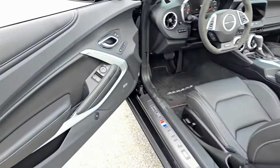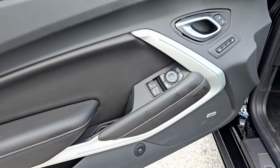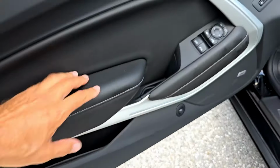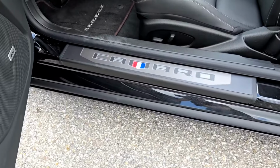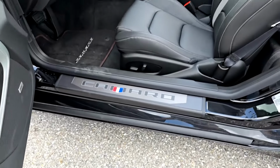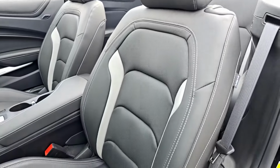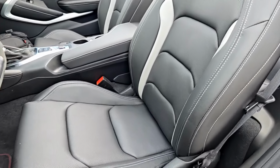And opening it up on the door panel, so we have the Bose stereo, we have the window mirror lock controls, 2 memory seat settings, and we have the opening for the trunk right here. On the door sill, we have the illuminated door sill with the Camaro spelled out, the Camaro logo right inside. Power adjustments for the seats, both driver and passengers. I like the seats. They're nice and comfortable, not very sporty, not very aggressive, but they are definitely comfortable seats.